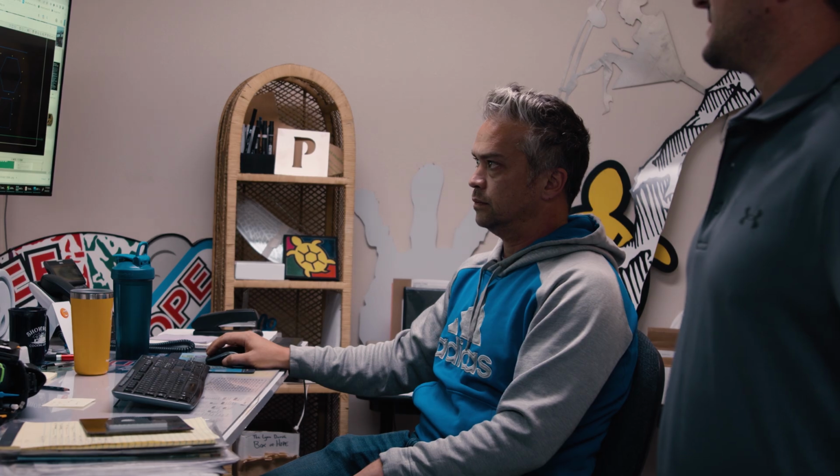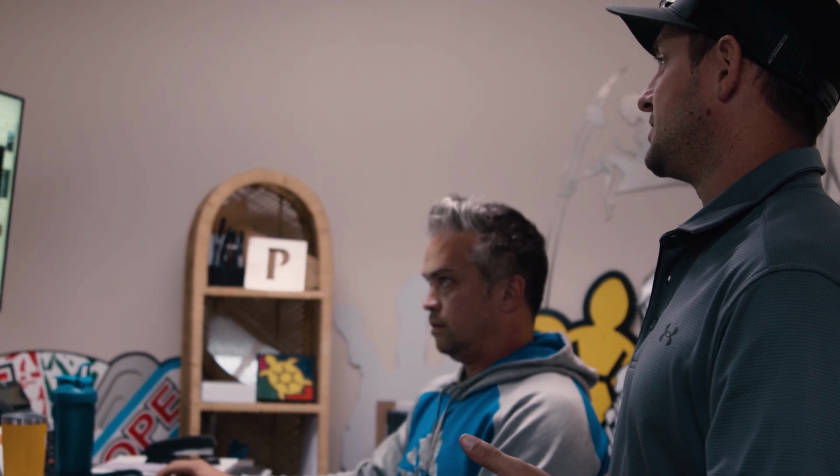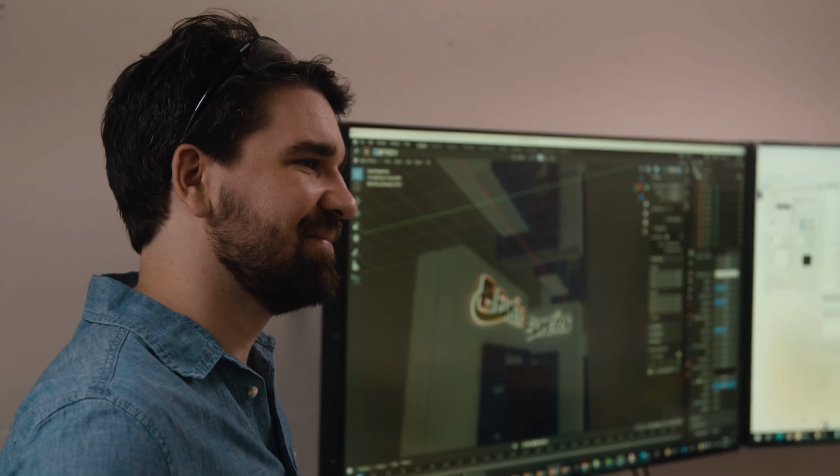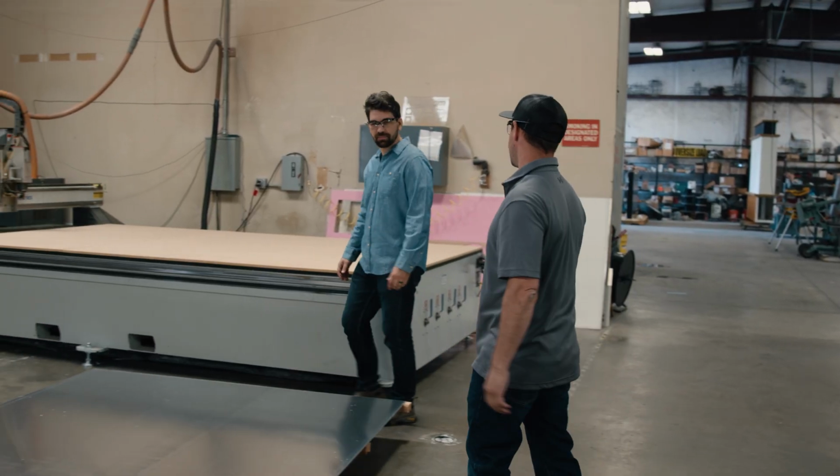You've kind of seen the setup process, and on the front end, as far as the machining, now we can actually go out and physically into the warehouse and run some equipment. Get our hands dirty. Yeah. All right. Thanks, Patrick. After the design is locked in, it's time to prep the raw materials.